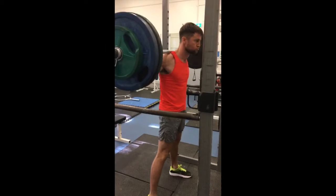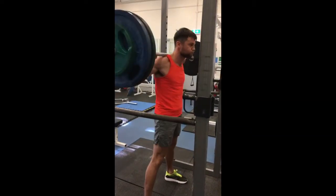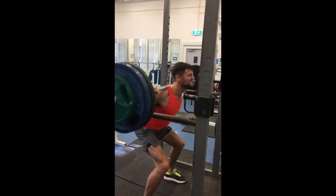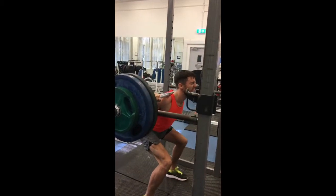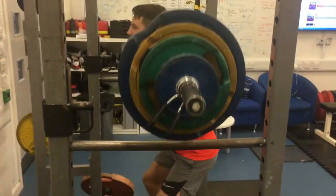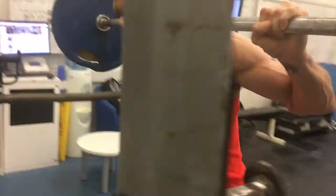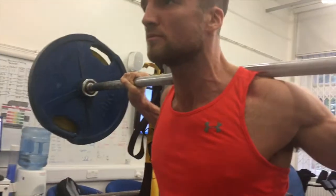So we used Anderson squats. Anderson squats take away the eccentric portion of a squat, so it reduces muscle damage. But at the same time, it overloads the core. Now, the reason why we want to overload the core is to try and improve trunk mass, and this is the most important contributor to a hard punch.